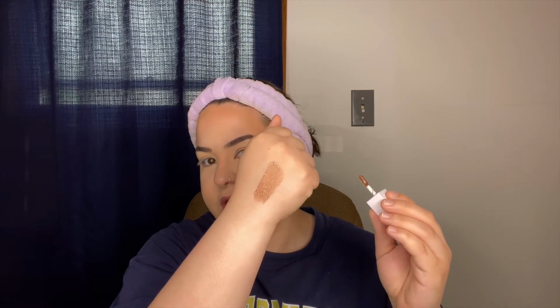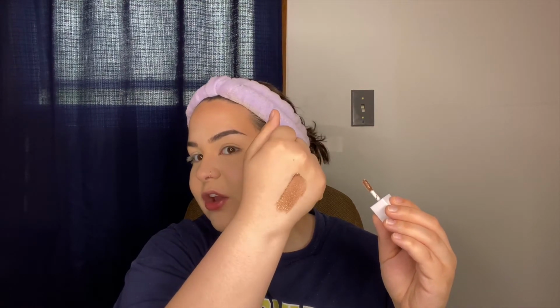Oh, the lighting just totally screwed up. Okay, so you can see it's definitely very glittery. And it's just a nice little topper for over eyeshadow if you want a little bit of a zing. I just don't want that right now. I don't want shimmer. I don't want glitter right now. I'm not interested in it for this look.